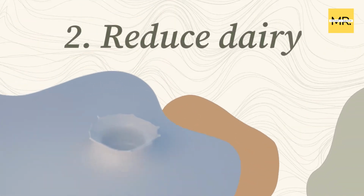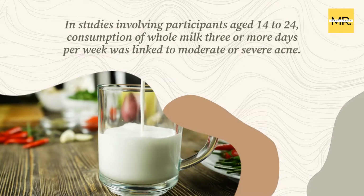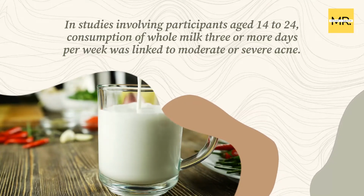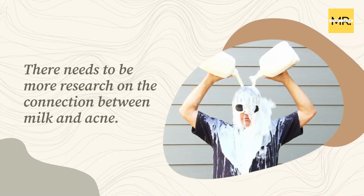2. Reduced dairy. In studies involving participants aged 14 to 24, consumption of whole milk 3 or more days per week was linked to moderate or severe acne. There needs to be more research on the connection between milk and acne.